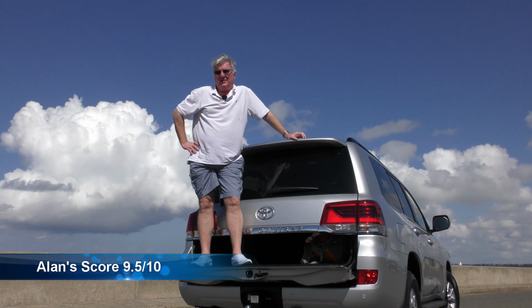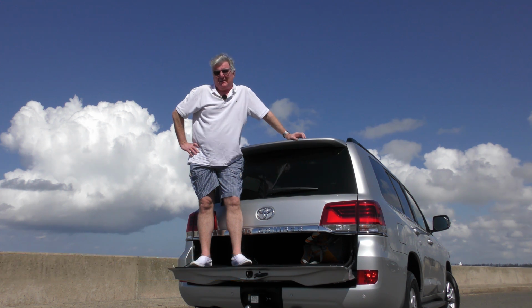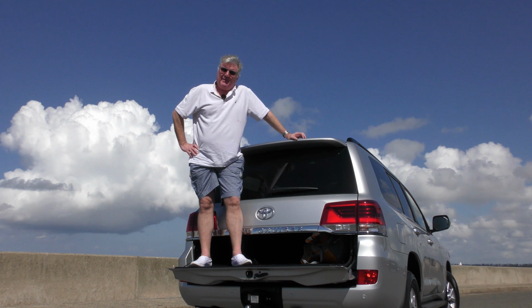They have it, Landcruiser LC 200. It gets 9.5 out of 10 because, frankly, there isn't anything else that can touch it. I know I've been giving a lot of cars 9.5 and 9 out of 10 recently, but there really isn't anything that can touch this old girl.